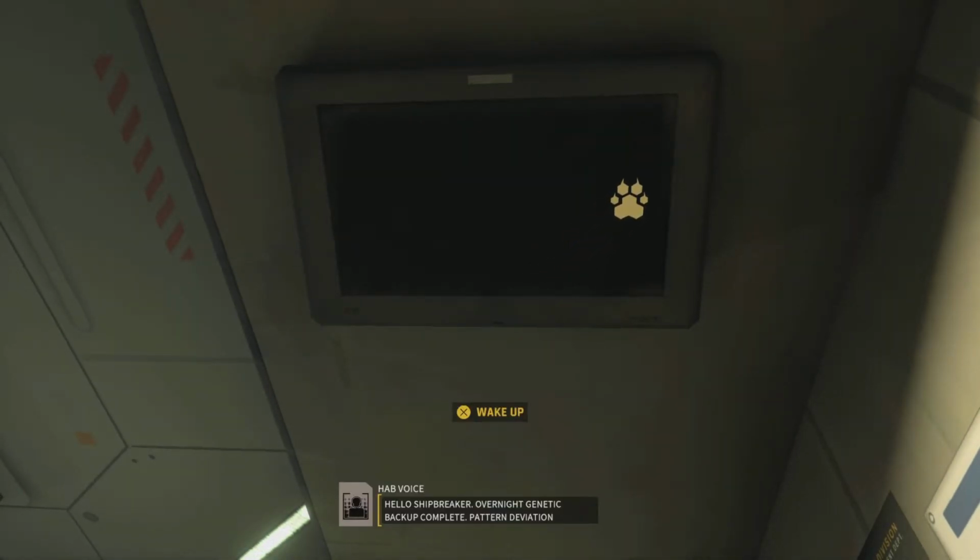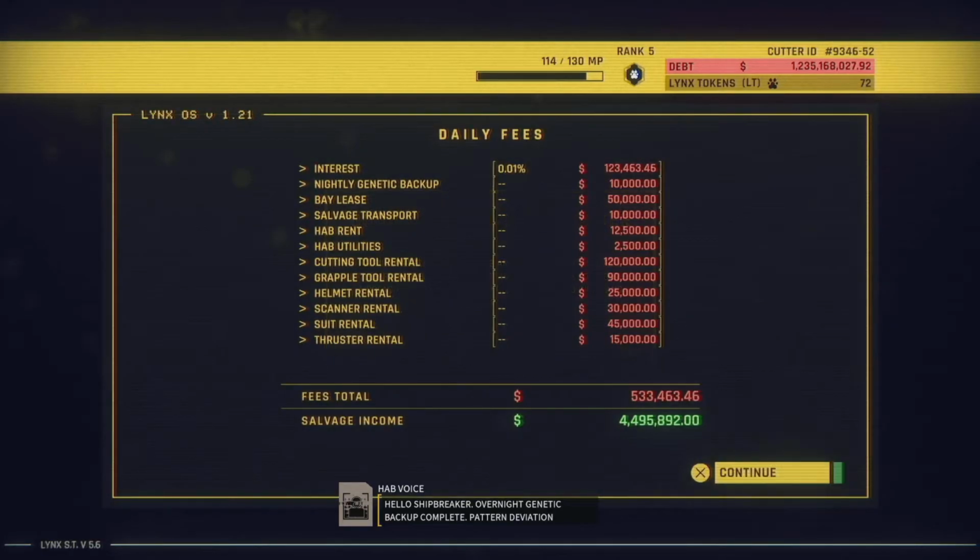Hello, Shipbreaker. Overnight genetic backup complete. Pattern deviation nominal. Have a good day. Nominal? Is that good or bad?